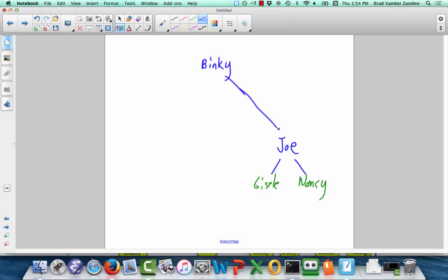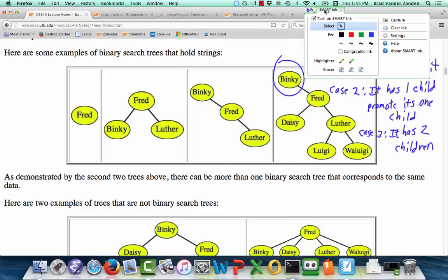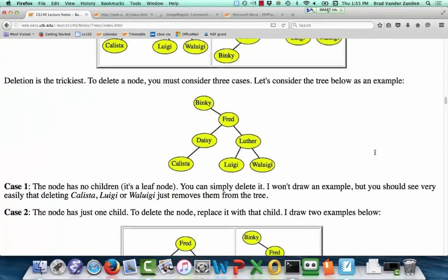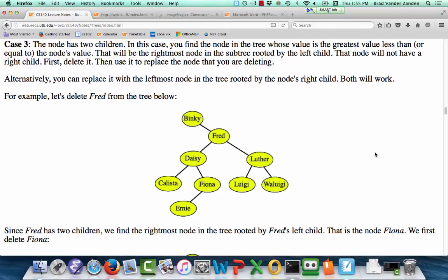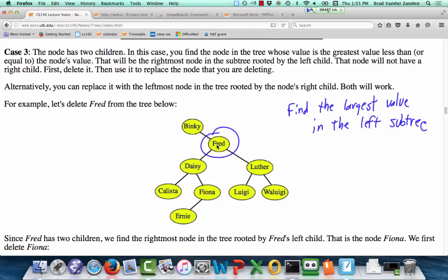Okay, so the hard case is where you have 2 children. And I'll go down to Dr. Planck's example for that. So just give me a couple minutes and we'll be done for today. Okay, so let's say this is our tree and we want to delete Fred. So Fred has 2 children. Okay, what we do is we find the largest value in the left subtree. Okay, which is what in this case? What's the largest value in the left subtree of Fred?